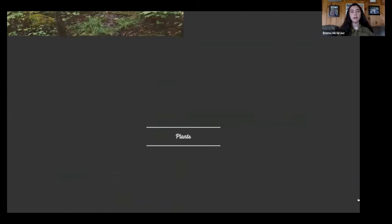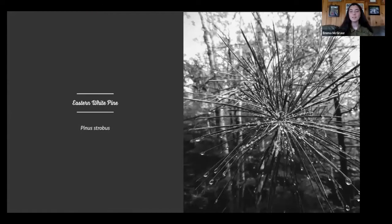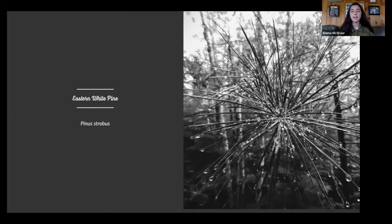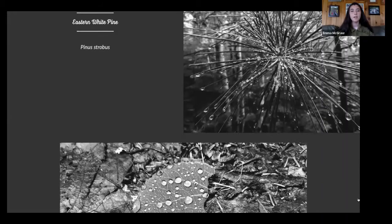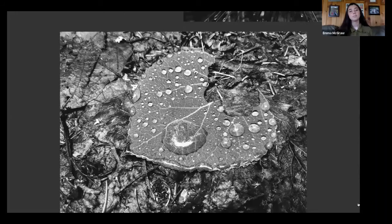So that's the trail there, some more plants. It was a very rainy day when I went, which still gave me some good photography opportunities. So eastern white pine, we see the tassels with the water droplets in it. And this is a quaking aspen leaf here with some water droplets on it as well.